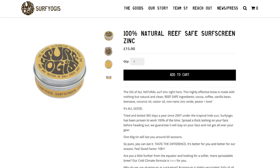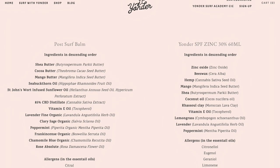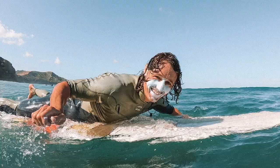On the side of make sure it's all organic and that's going to be fine, just go for any old surfer zinc. There's two I found online, that's the Surf Yogi's one and Surf Yonder. Both of those just contain natural organic ingredients, so you know it's going to be fine to use and there's no chemicals to worry about if they are reef safe or not. However, you do have to keep in mind you will probably have a zinc face and it's the look. Some people like it, some people don't like it. It's up to you on that one.